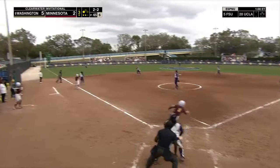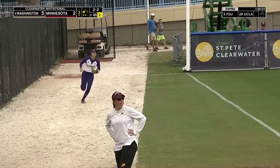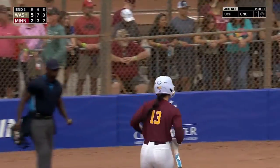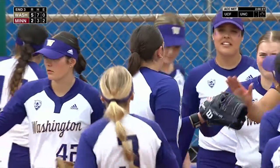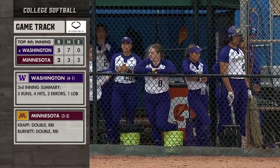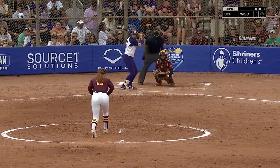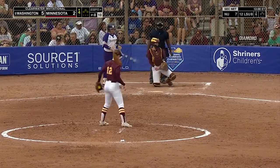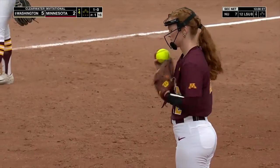2-2 after the wild pitch. This ball hard hit out to left into the glove. Four out, number three. 5-2, Minnesota does play one more three-run contest at the end of three. Runs, four hits, two errors. Part of their seven runs that have led, their seven hits, that have led to their five runs. They've scored 13 cumulative thus far today. Washington.